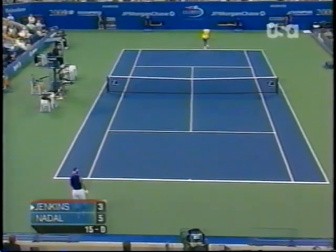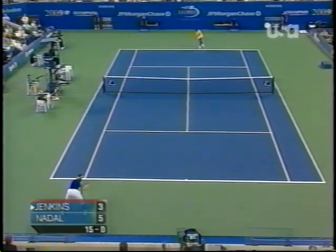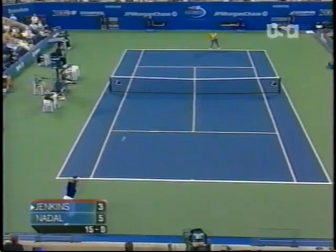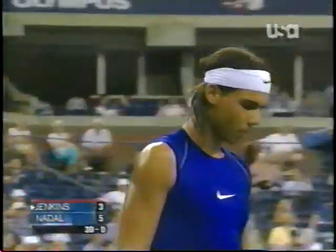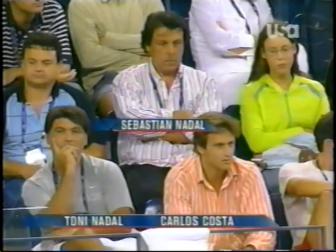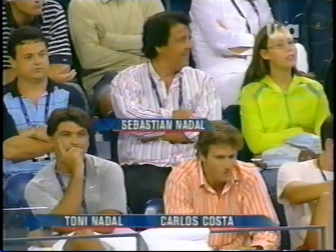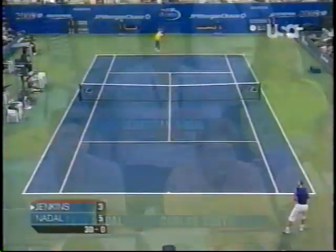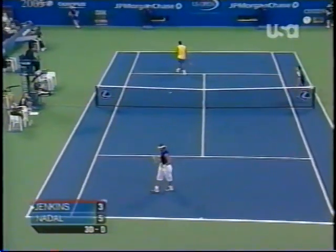First service. Well, there's the Nadal camp. Sebastian Nadal in the second row is Rafa's dad. Tony Nadal, his uncle and coach. Carlos Costa was a very good player from Spain. Yeah, he hit the top 10, so he knows what it's like to compete at a high level.